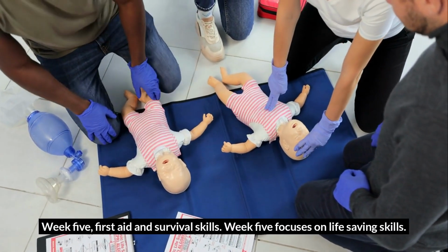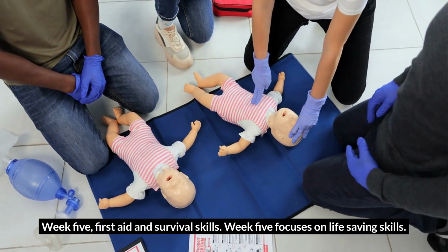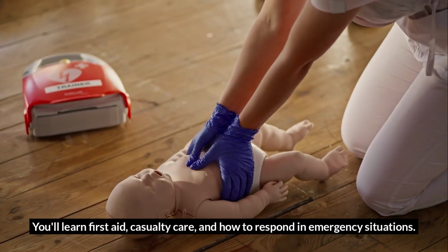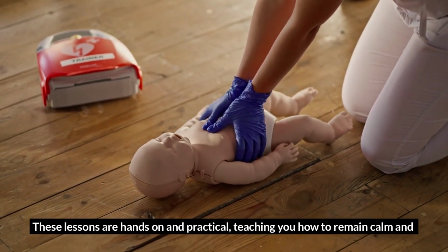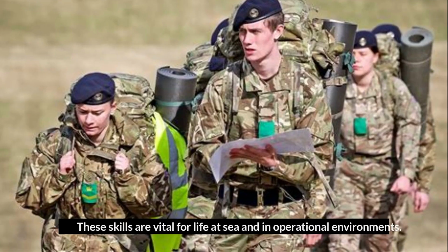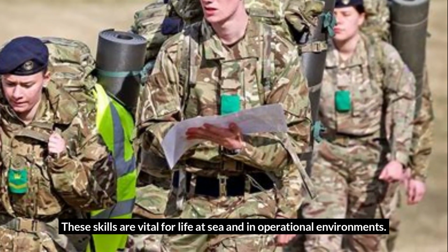Week 5. First aid and survival skills. Week 5 focuses on life-saving skills. You'll learn first aid, casualty care, and how to respond in emergency situations. These lessons are hands-on and practical, teaching you how to remain calm and effective under pressure. These skills are vital for life at sea and in operational environments.